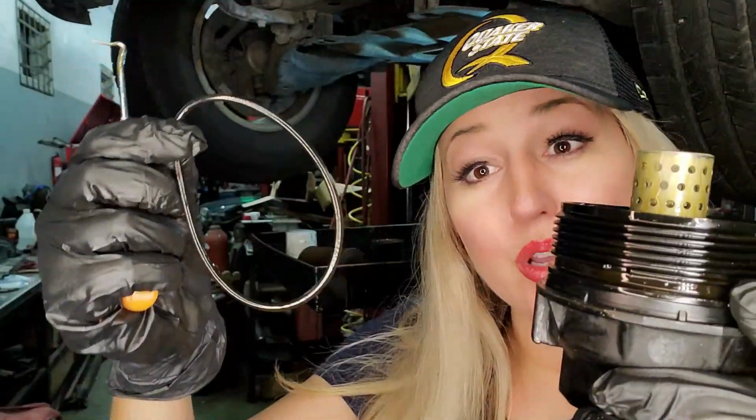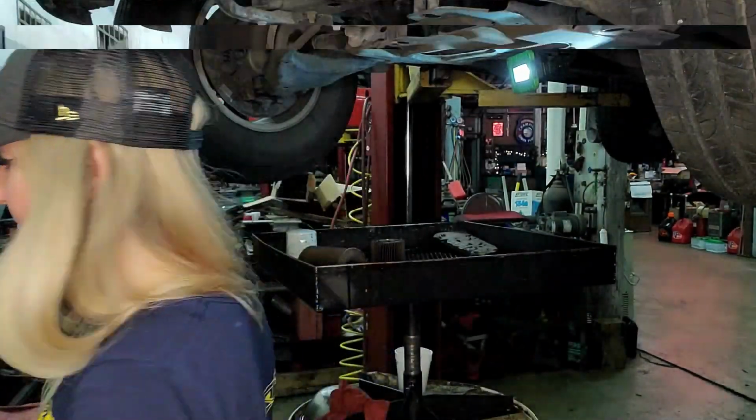Take it on off, and for yourself or whoever changes your oil at a later date, the replacement one, you need to lubricate it with your Quaker State oil. That's important, all right? Not properly lubricating your O-ring before you put it back on is worse than breaking a mirror, I'll tell you that much. Bad luck.